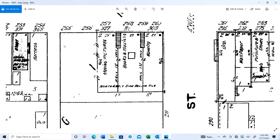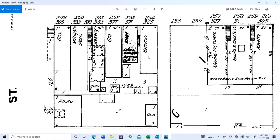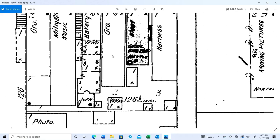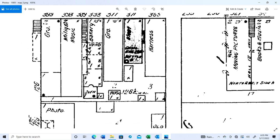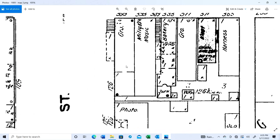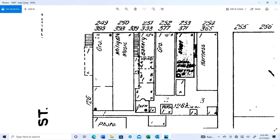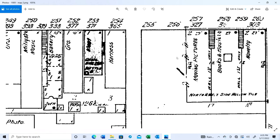There's a Union Block. Now, there's nothing next to the Union Block now. It's all empty. Harness, gas, something. Meat. Oh, that's meat. And there's that rendering kettle again. Bakery. And there's the oven. The side didn't change. Music, millinery. There's four. Wait a minute. The bakery moved. The bakery was over here. Now it's over here.